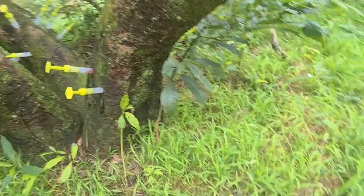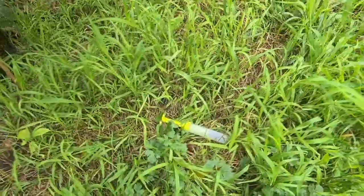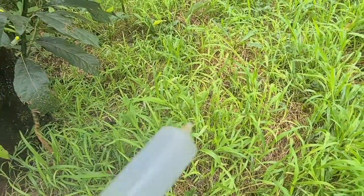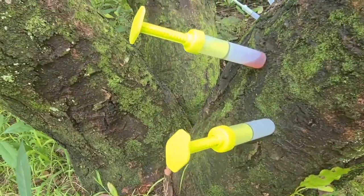And what you can see here is that this one that's been dropped down will have been broken, right? So this is what I was saying to you about the possums, how they climb on them and break off the nozzles. So there we go. That's a wasted one.